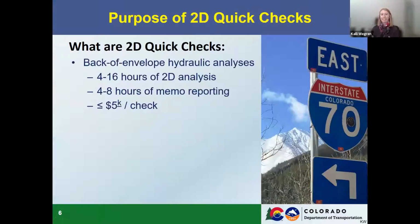So now that you've seen how we've applied 2D quick checks and how we're using them, I want to back up a little bit and review the purpose and what exactly 2D quick checks are. They're back of the envelope, quick hydraulic analysis, about 4 to 16 hours of 2D analysis. In Brian's last example, it was about 3 hours of 2D analysis, and then a couple hours of reporting or sharing out information. And we're estimating that these quick checks are about $5,000 per quick check.